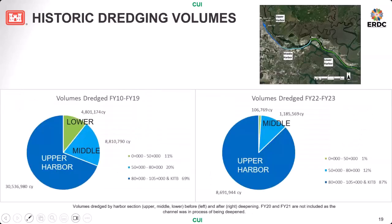And again, we're looking at the historic dredging volumes, and you can see the quantities where it's pre-SHEP in the upper harbor. We're looking at 69% of the total quantity dredged per year versus post-deepening where it has jumped up to 87%.